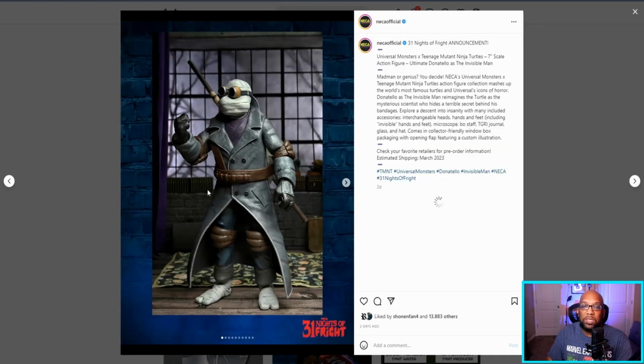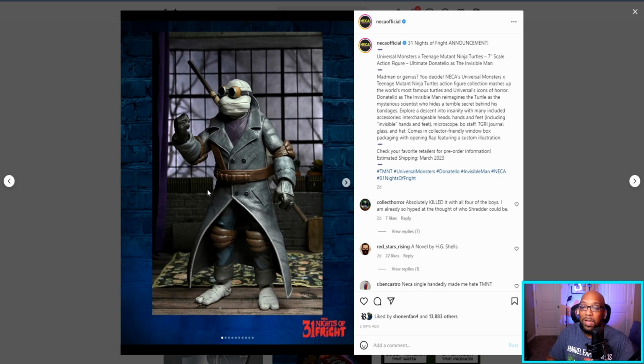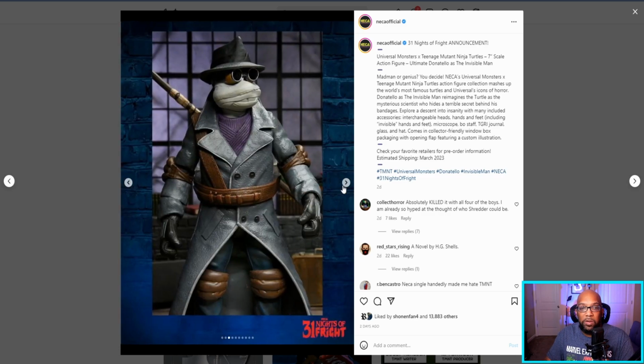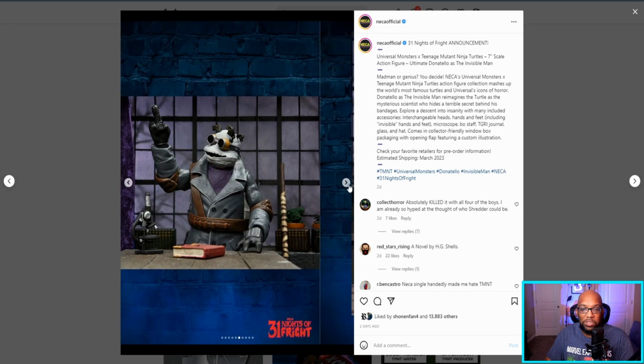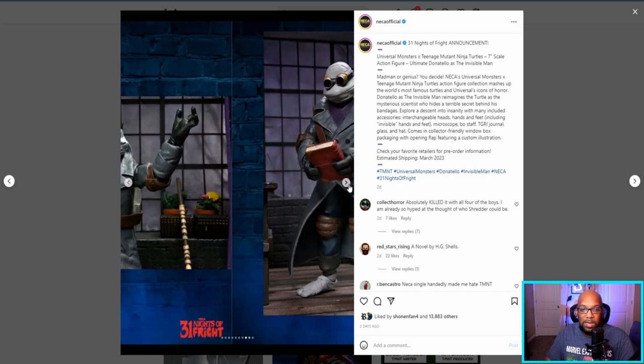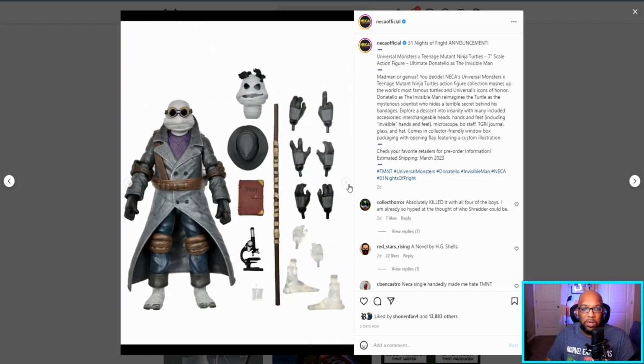And then they also gave us another look at this Donatello as the Invisible Man, also from the Universal Monsters Cross TMNT line. We've seen him before, but here are some more cool pictures of Donatello here. He's got that translucent shell with the pizza showing in the back. I think that's a nice little touch there. And like I said before, I'm planning on getting every single character in this particular line because I think they are just really, really cool.